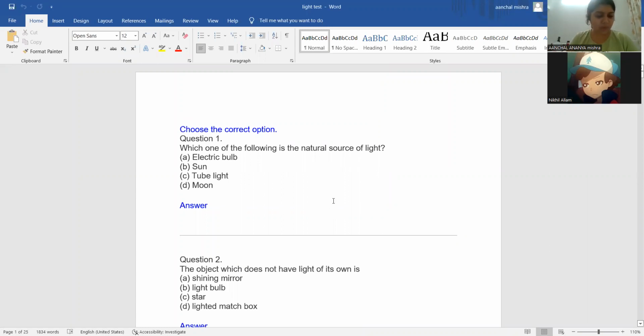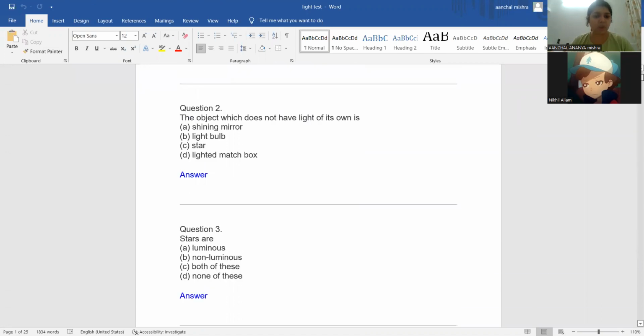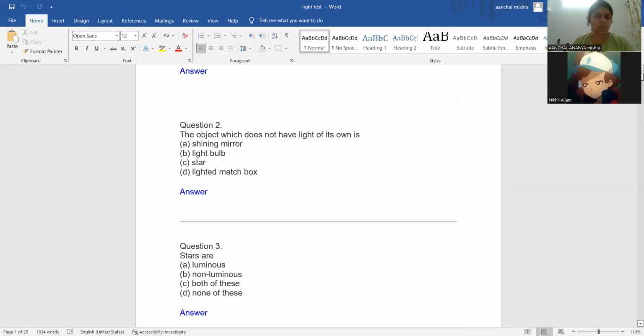So what's the answer you have written for this question? Let me see. Which one of the following is the natural source of light? Okay. So you have written sun. That is the correct answer. Now moving on to question number 2. The object which does not have a light of its own. Shining mirror, light bulb, star, and lighted matchbox.